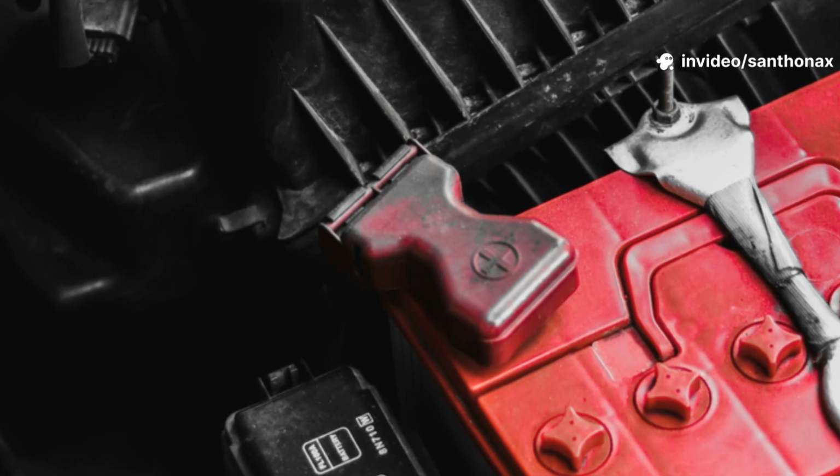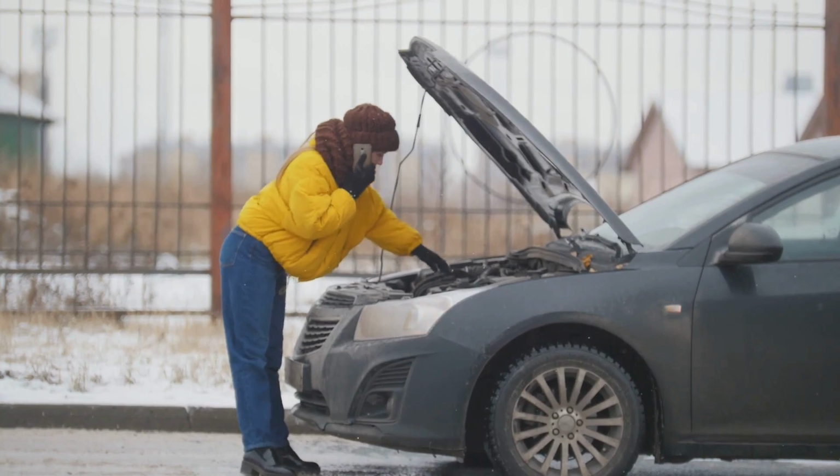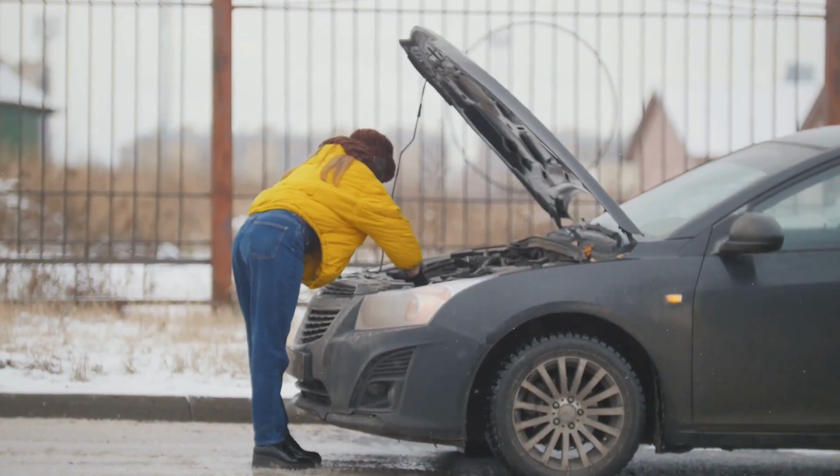A higher CCA rating means the battery has more starting power. This is especially important if you live in a region with cold winters, as frigid temperatures can make it much harder to start an engine.